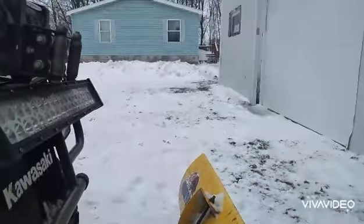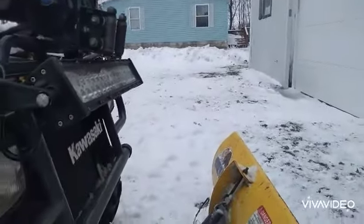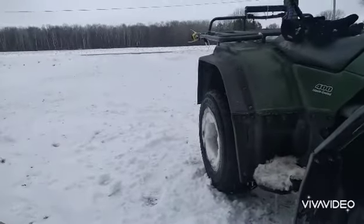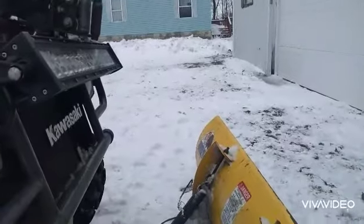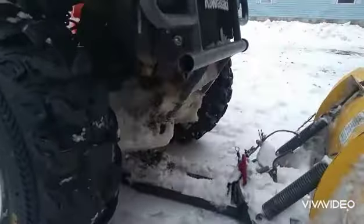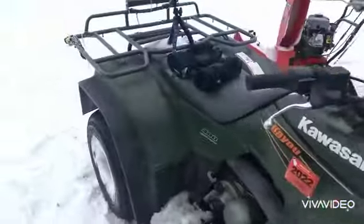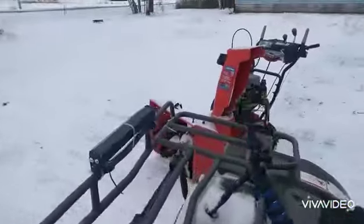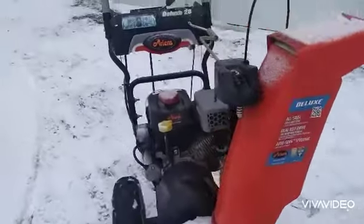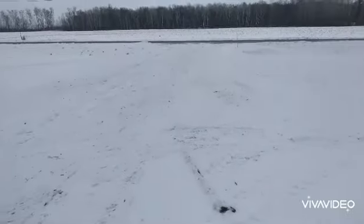I don't know what I'm gonna do about this driveway now. Probably just gonna leave it till the next snowfall. It's just our own. I mean, it's not too bad. Some spots have nothing, some spots have 3 inches. I think I'm just gonna leave it till the next storm or snowfall, whatever. But big shout out to my grandpa for letting me use this snowblower here, even though I didn't really get to use it much.